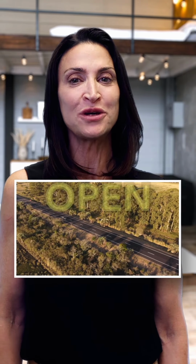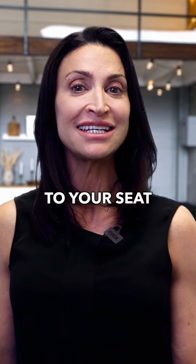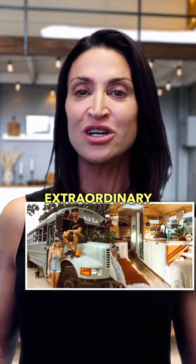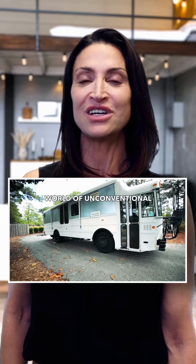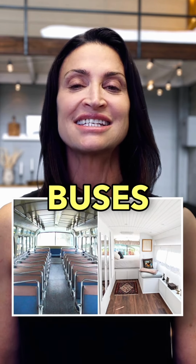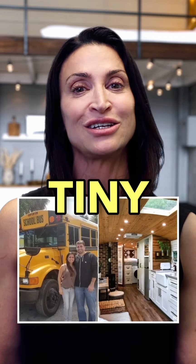Imagine rolling down the open road in what was once a familiar school bus. But hold on to your seat because it isn't your typical bus ride. It's your ticket to the most extraordinary homes on wheels that you've ever seen. We're diving headfirst into the captivating world of unconventional homes on wheels, the amazing conversion of old school buses into stylish, functional, and surprisingly cozy tiny homes.